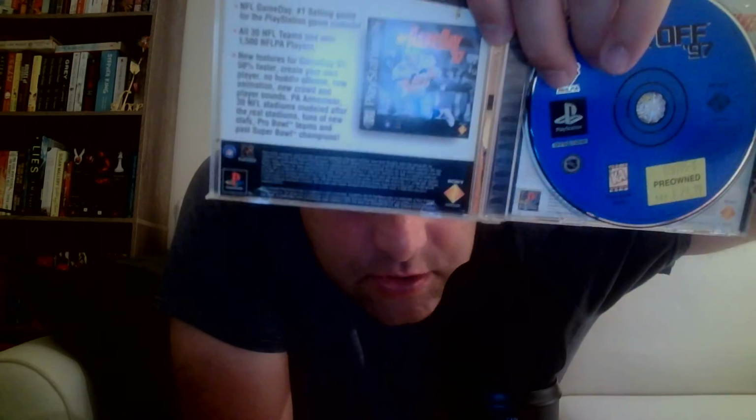And the fourth one's actually the one that was kind of interesting to me. NHL Face-Off 97. I actually wonder how this is. I've never played it. This one's annoying in a way because there's a pre-owned sticker on the disc. $30. That might have been an old Babbage's or whatever GameStop was called before it could be EB Games too.